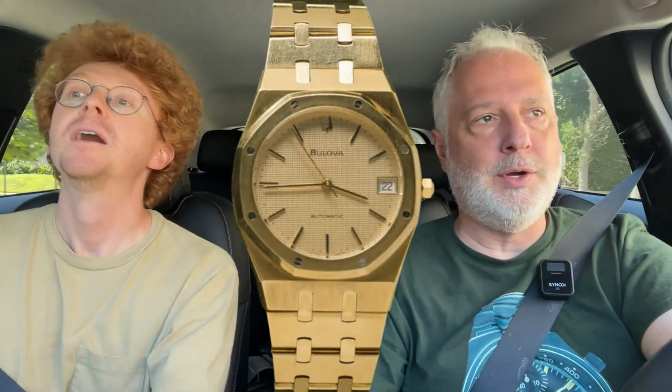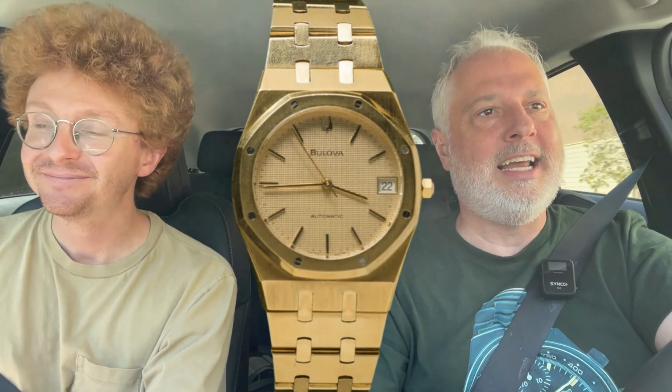I almost bought the Bulova version of the Royal Oak. I know the one, which doesn't have a special name. I can't remember the reference number, but one popped up, new old stock, never worn, gold plated but it looked great. And he wanted $2,500 for it.